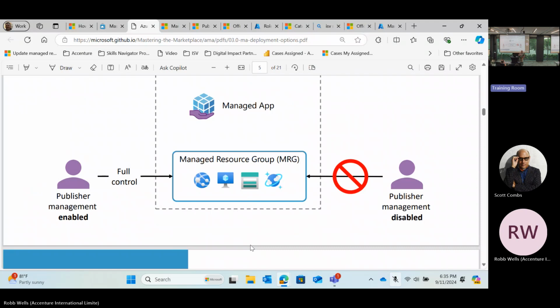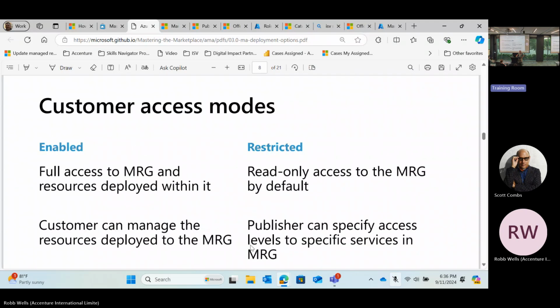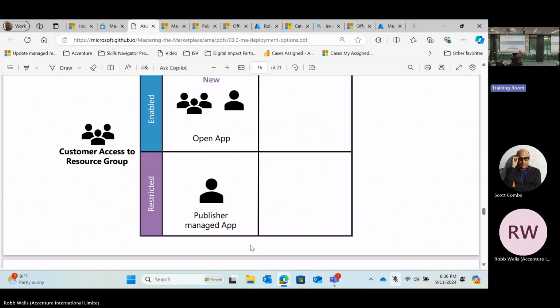Now, as of August of last year, we built in the capability at Microsoft for you as the publisher to choose how much control your customer has over your app. So if I go down a little bit, hopefully it's going to show it to you. I want to see if they've redone this. Hold on. That's what I'm really looking for.